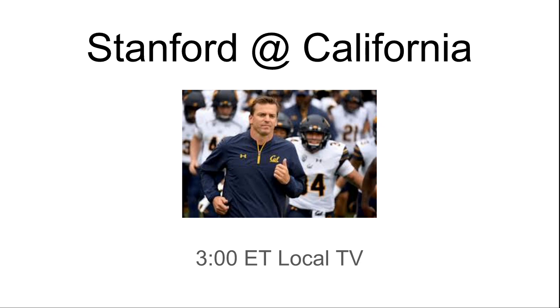Let's see here. I'm tempted. I'm very tempted to pick Cal in this game. Well, I think Bryce Love is going to be too much. He's going to run for like 150 yards. I'm going to take Stanford. Well, the problem is here that I don't know what the tree makes for a sound, so I can't pick a tree team. So, knock on wood.